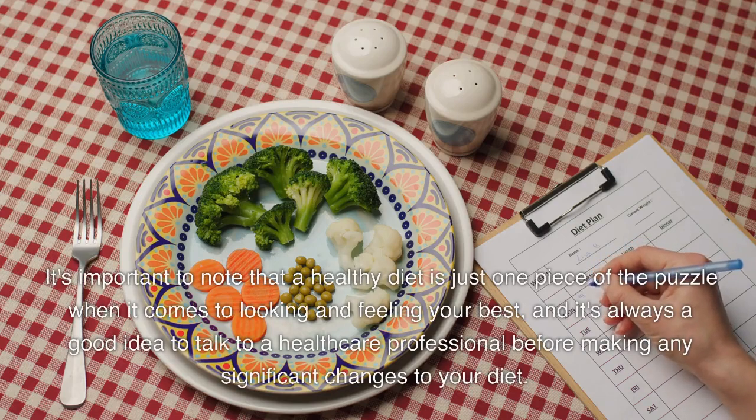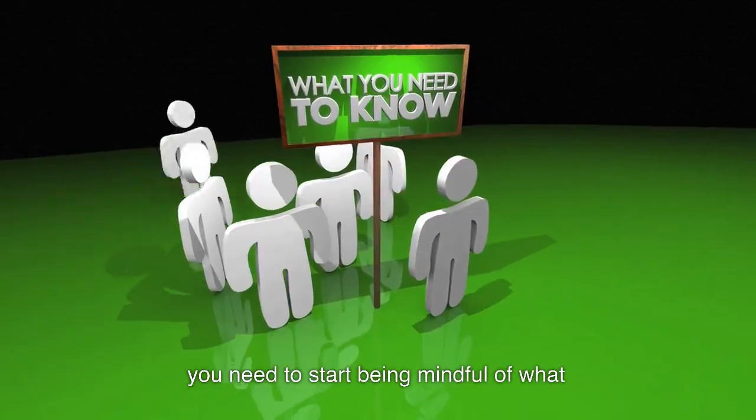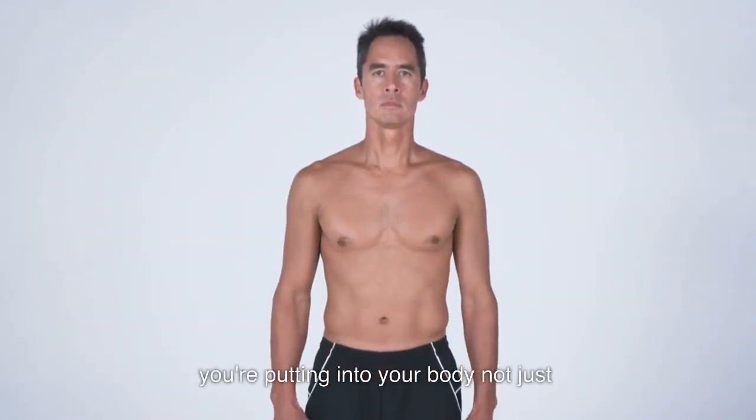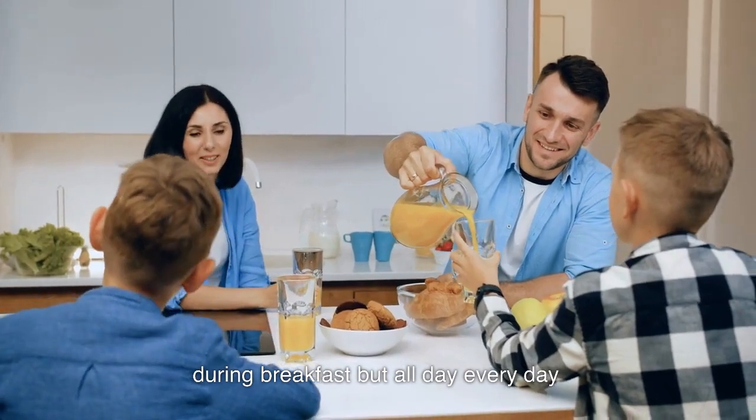It's important to note that a healthy diet is just one piece of the puzzle when it comes to looking and feeling your best, and it's always a good idea to talk to a healthcare professional before making any significant changes to your diet. You need to start being mindful of what you're putting into your body, not just during breakfast, but all day, every day.